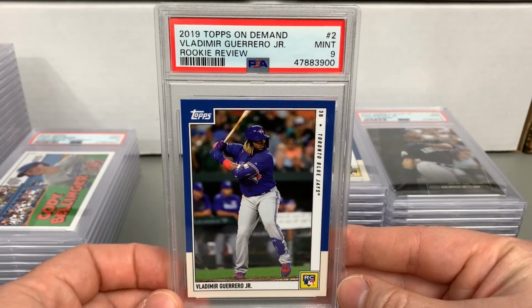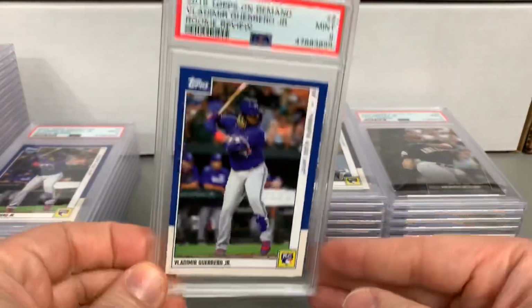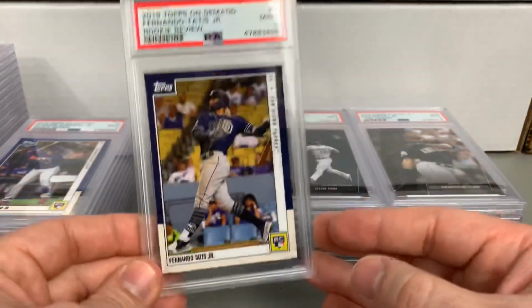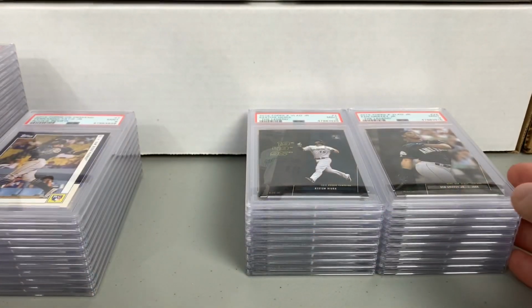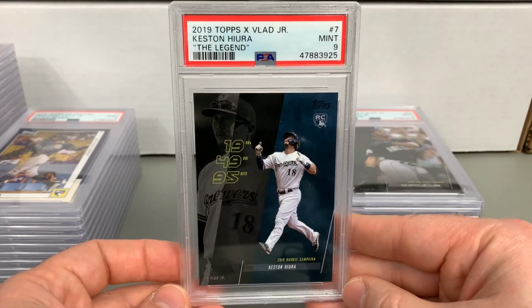There's a rookie review of Vlad Guerrero Jr., which received a mint 9. Another Vlad, mint 9. Tatis, mint 9. And I think the rest of these are going to be from the Topps X set. And get used to the grade you see, because that's what you're going to see straight through.